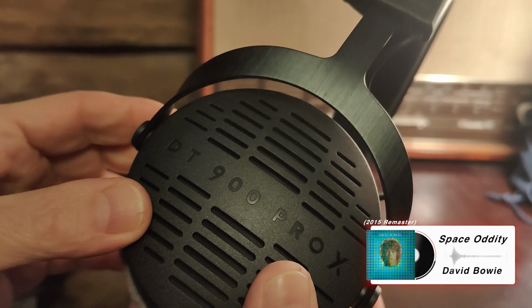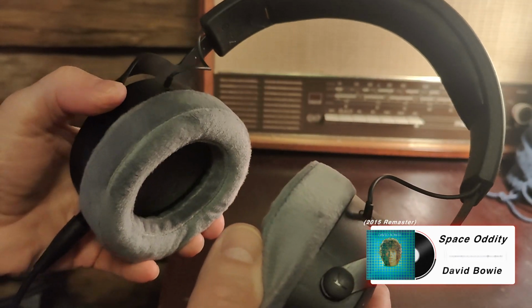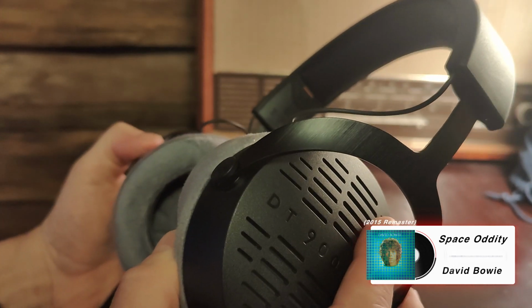Consider also David Bowie's Space Oddity, a remastered version of that song, and it revealed that these were quite efficient headphones, to be sure, especially when compared with other low impedance headphones. I would say these were even more efficient, the DT 900s.